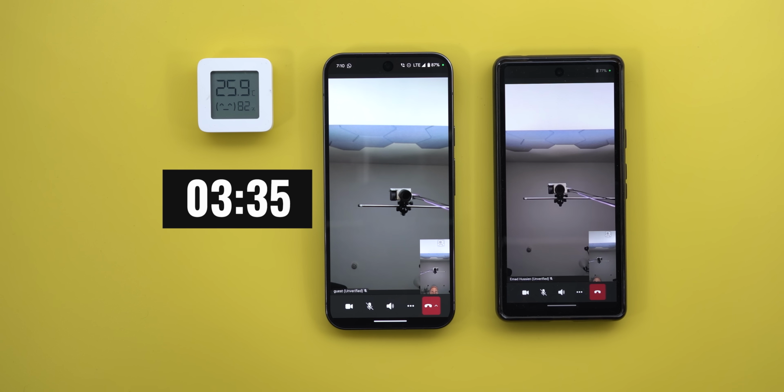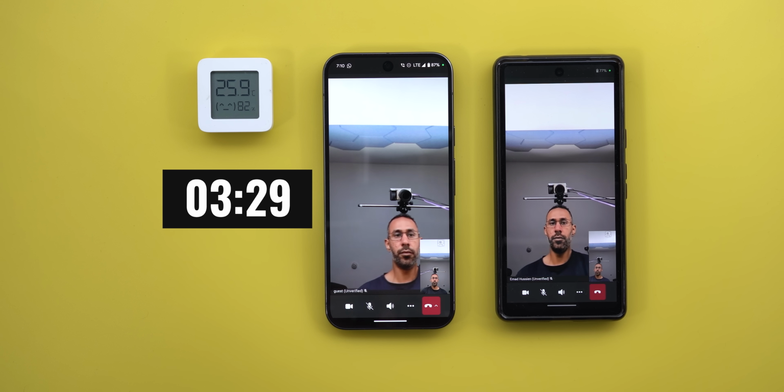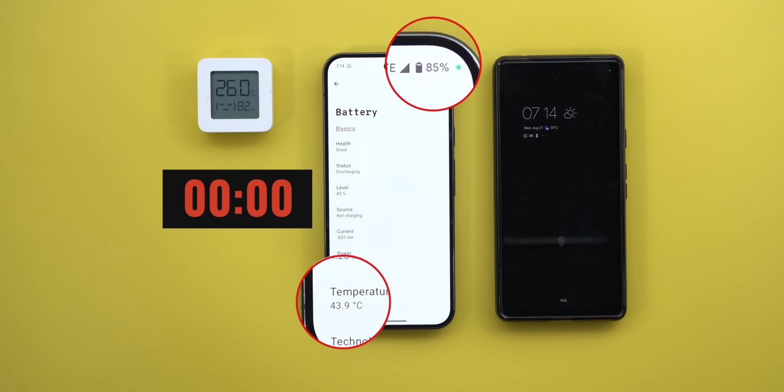Just before the hour ends, let me show you that the 9 Pro XL kept the same video quality throughout the test, with a sharp image and good colors, so let's fast forward to end it and check the results. The 9 Pro XL consumed 15% battery to be at 85%, and the temperature is a lot higher than what I expected at 43.9 degrees.